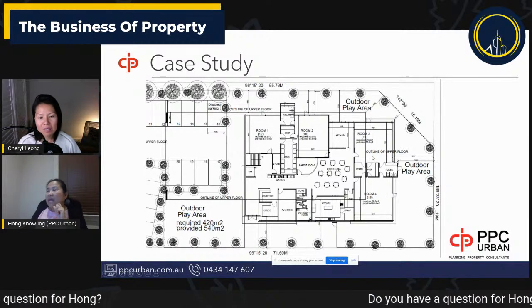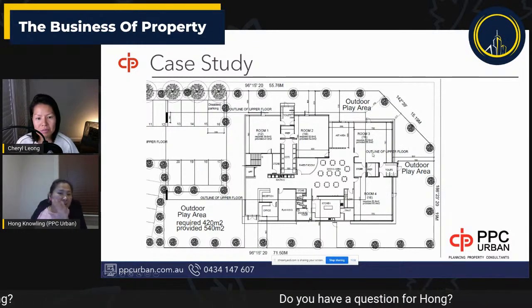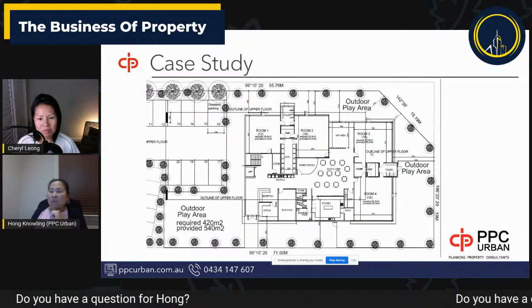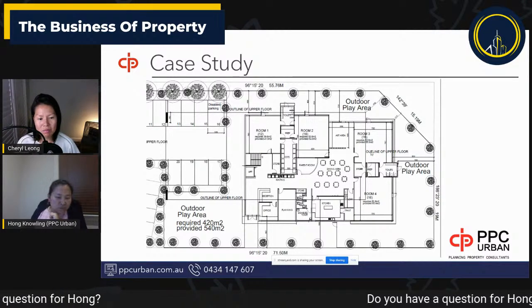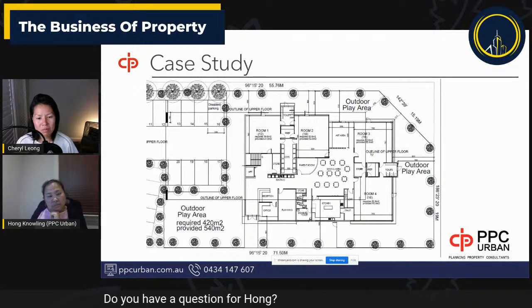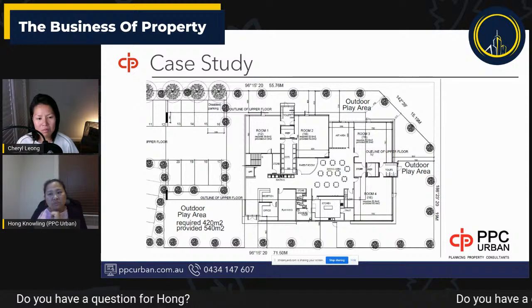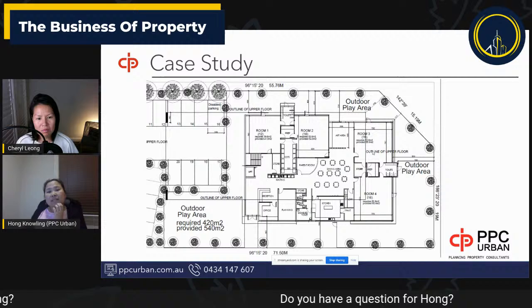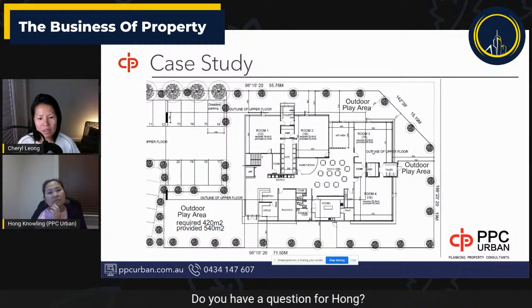So there's a lot of things we can improve. That's why there are no perfect solutions. But that's something that most planners will not look into, the internal designs. But we can. It's important to check that and to make sure architects are doing the good job there. Yeah, absolutely.